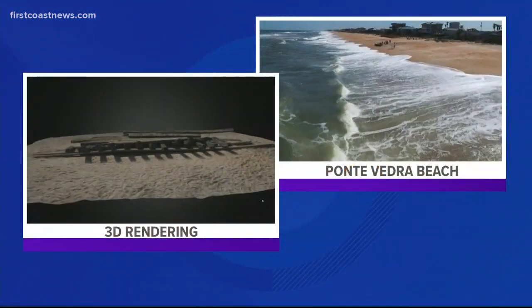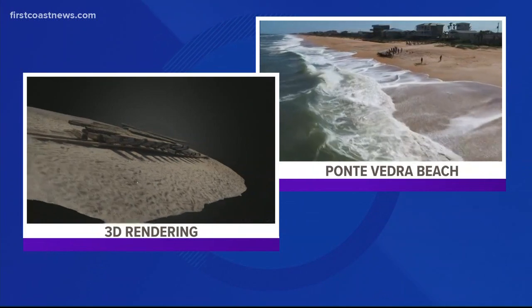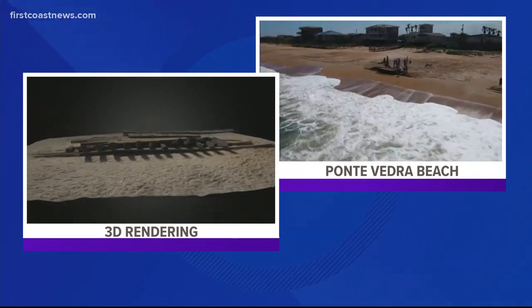Now to a story that continues to grab attention. We're learning some new details after that historic ship washed ashore on the First Coast last week. The 19th century ship was found in Ponte Vedra. Archaeologists now know more about it, and that includes what the original ship may have looked like when it sailed. And now even a 3D rendering of the remains is here to preserve history.